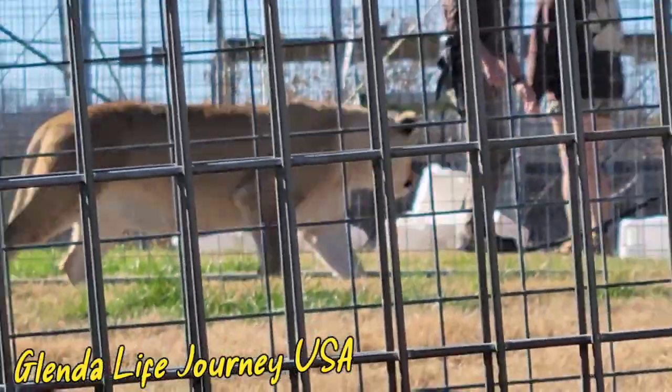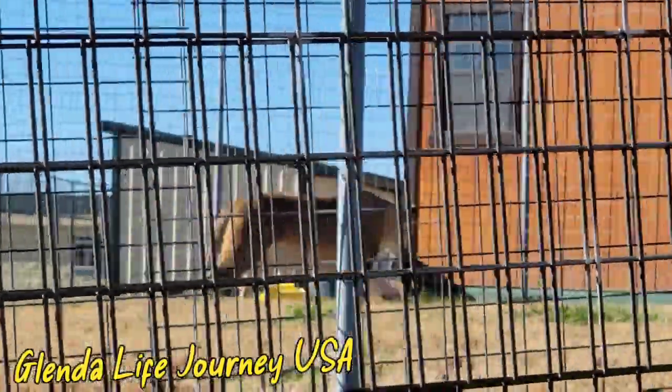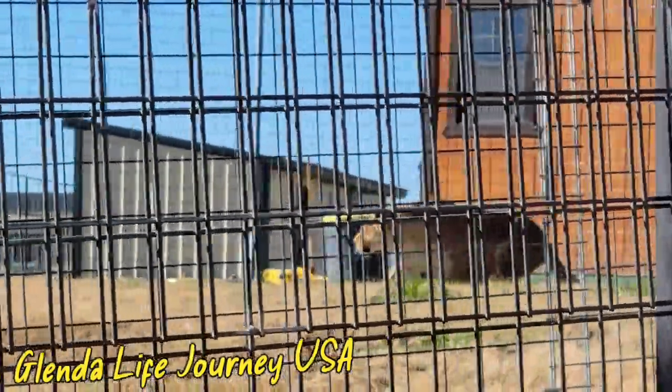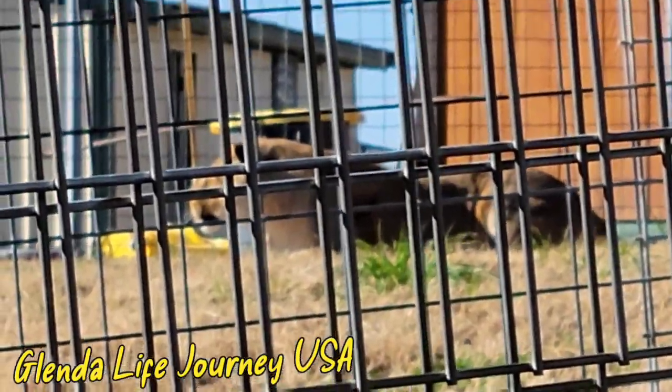To the right-hand side, this is Molly. She's a female lion. She's living here with her roommate, Chief. Chief is a male lion. He's about 17. Molly's about 7. They would share alternate access to the grass. What that meant is one animal would be in the grass for the day, and the next day they'd switch.